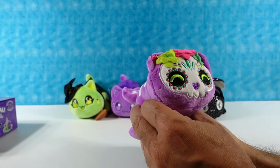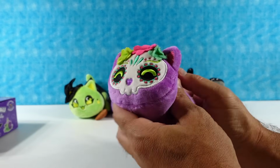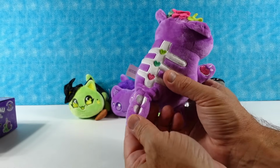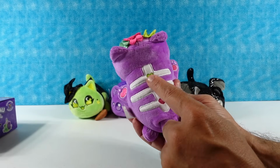The sugar skull cat. Technically, you had the spider. The purple sugar skull cat. That is amazing. It is. The embroidery on this is so cool. Look at the tail. Oh, wow. It has like little tailbones going down. I like the little rib cage with the hearts.